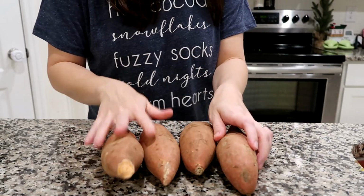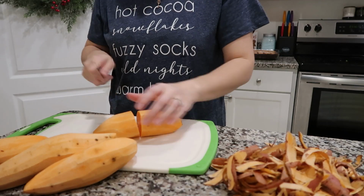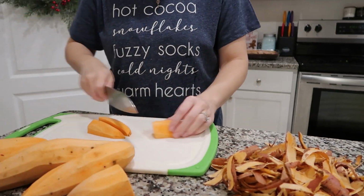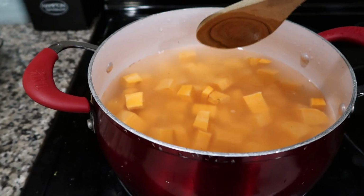Moving on to our sweet potatoes. I have 4 good sized ones here. Wash them, peel them, and chop them up. They're pretty decent sized pieces. You don't have to go through anything too big or too small. Put them in a pot, completely submerged, wood spoon on top so they don't boil over.